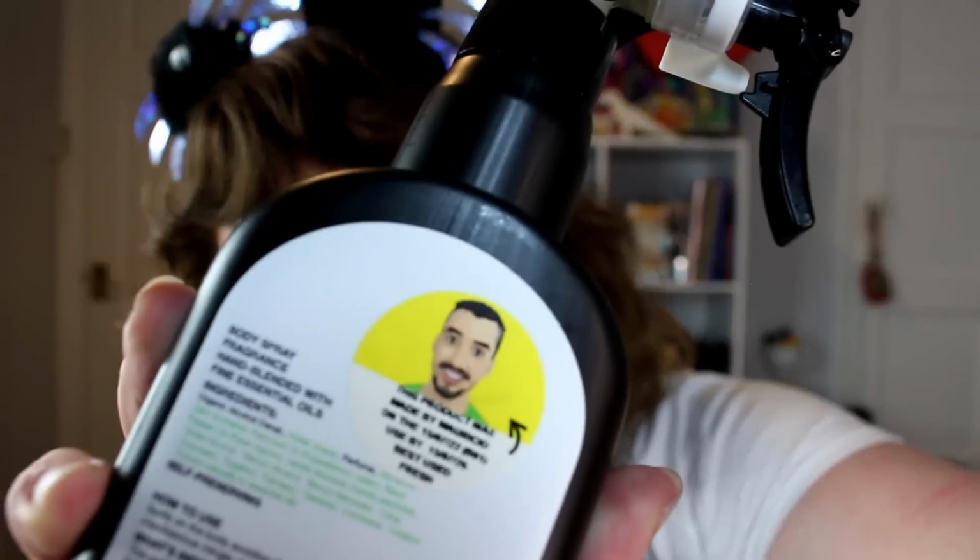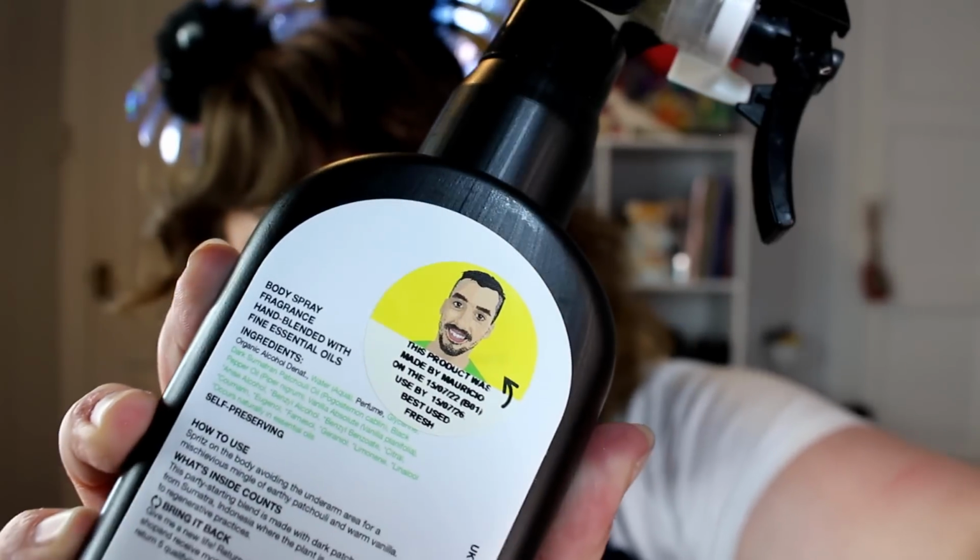One second. Two things I forgot to mention. Again, part of the Lord of Misrule range that has been extended. You have the Lord of Misrule body spray. It is back. Yes! It's brand new, I've not opened it. It is here. £25 for a 200ml bottle of Lord of Misrule. Oh, this guy's new. Oh my god, I've not seen him before. I love it when the new compounders come in.